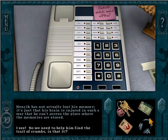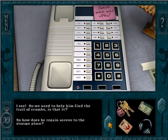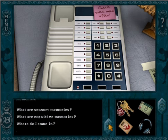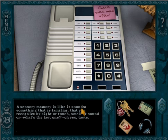Henrik has not actually lost his memory. It's just that his brain is injured in such a way that he can't access the place where the memories are stored. I see. So we need to help him find the trail of crumbs. Is that it? Exactly. First, we do repetitive memory exercises to help Henrik relearn the basic facts, like his name and address, the name of his parakeet, if he has one, the date, and so on. Second, we try to stimulate Henrik's sensory memories in order to help trigger or find the way back to his cognitive memories. What are sensory memories? A sensory memory is like it sounds, something that is familiar, that you recognize by sight or touch, smell or sound or... oh, what is that last one?